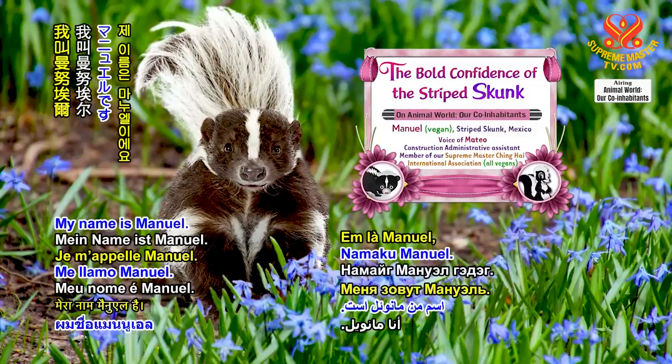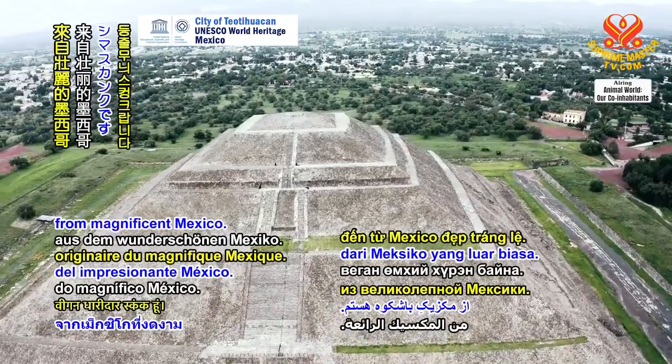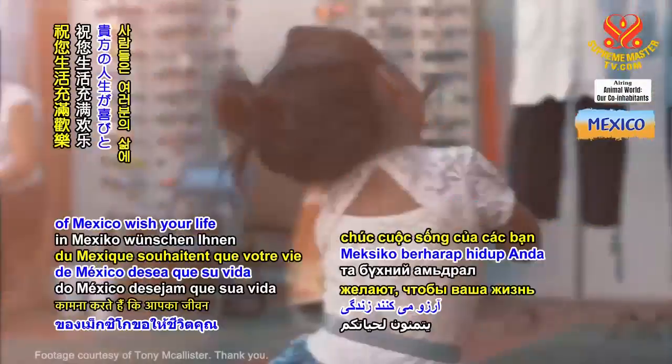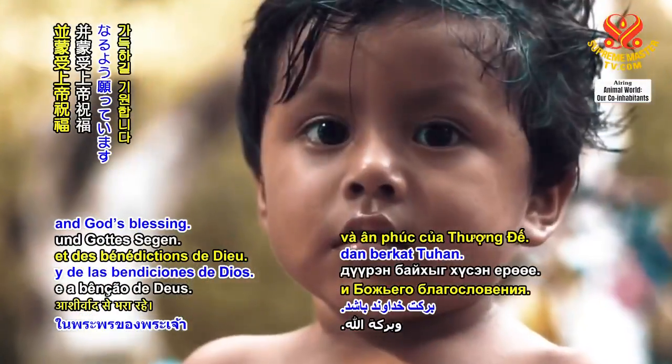My name is Manuel. I am a handsome vegan striped skunk from magnificent Mexico. The animals and people of Mexico wish your life to be full of joy and God's blessing.